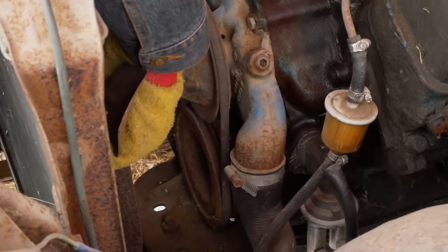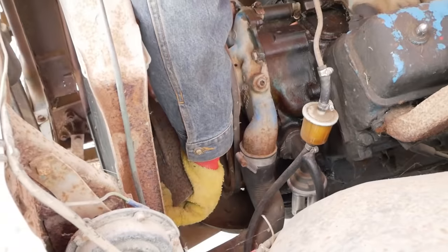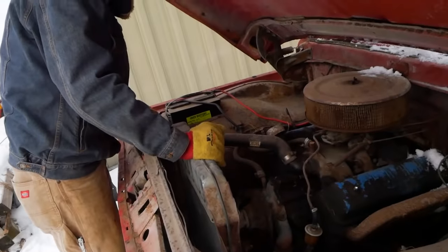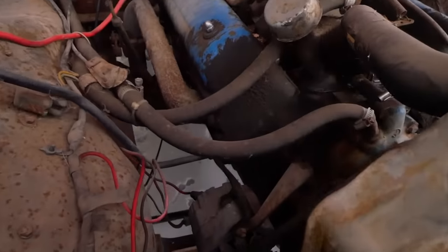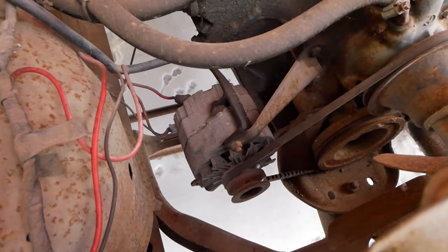Oh, I got turnage. She spins? Yep. Oh, she spins real nice. I don't think that's a factory alternator. No, it looks just like a Chevy alternator, if I'm honest. Yeah, that right there is a GM one wire, my dude. Well, that makes things easy.